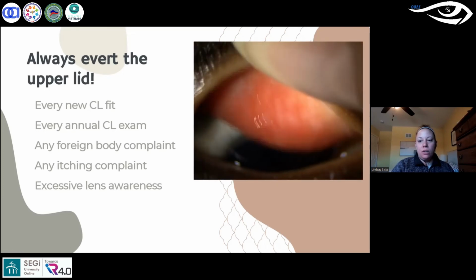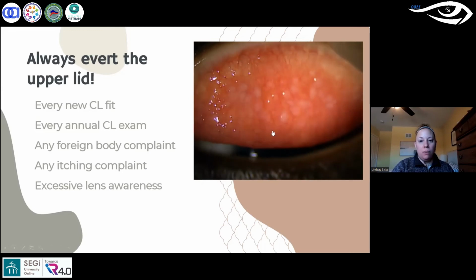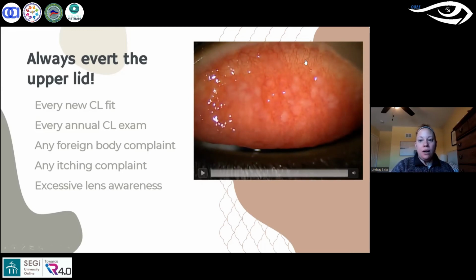I flipped their lid. What's underneath? All of this, right? That looks terrible, right? There's hyperemia, there's papillae, there are actually scars from very severe episodes of previous GPC. And if I didn't evert the upper lid, I never would have seen that. It was not that degree on the lower lid. So very critical that we evert the upper lid on every patient.